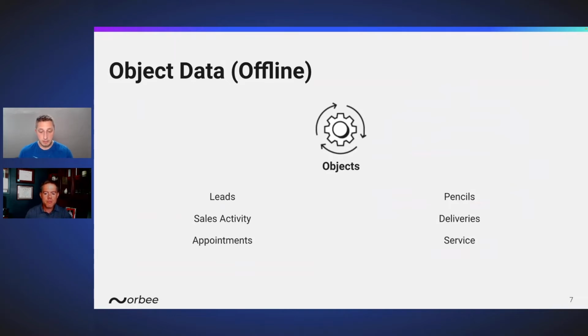Bought a car. But there's a lot of that historical data that you can pull from that I think is really important. So I don't want to shun object data, offline data. It is important, but we want to combine it with something called event data.